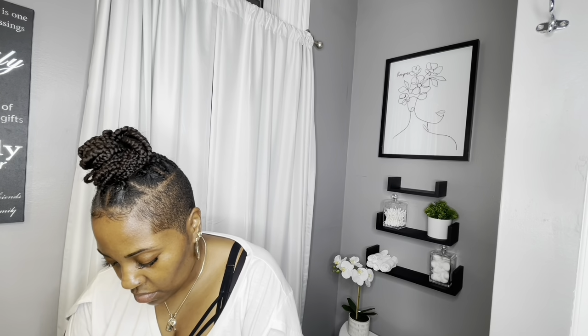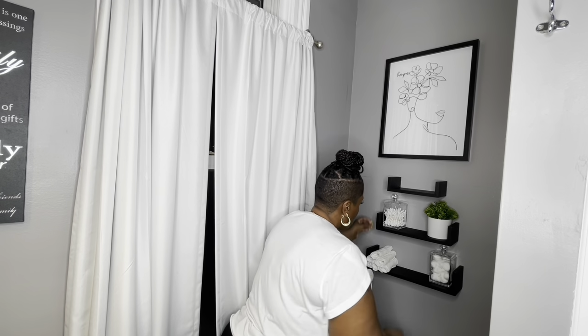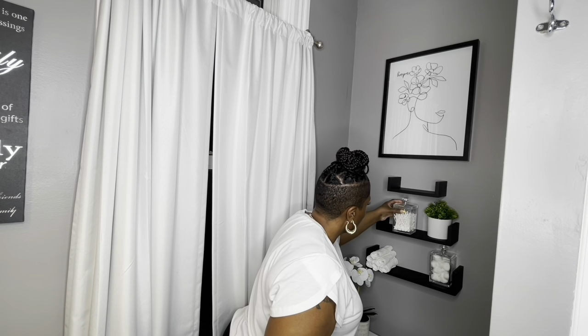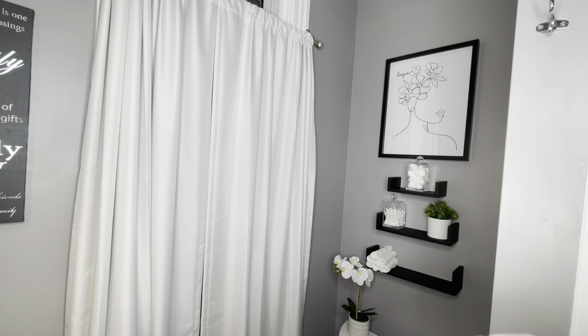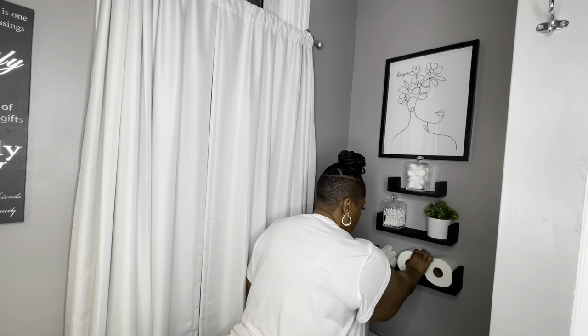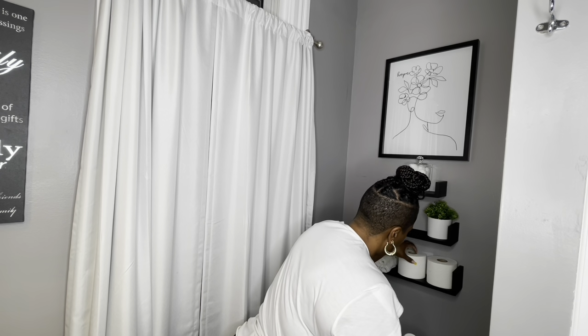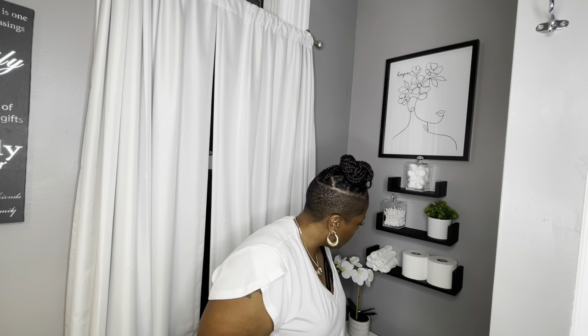The orchid was a little too big for the shelves, and so I just added that on the toilet seat, and I think it's fine because, if you don't know, I love orchids. I think they're just so beautiful. I would love to have a real one or two or three, but I think they're beautiful. And that's pretty much it. I just left it fairly simple, nothing too much, but it just brings in that white, black, and some greenery into the space. And I love it. Just perfect.